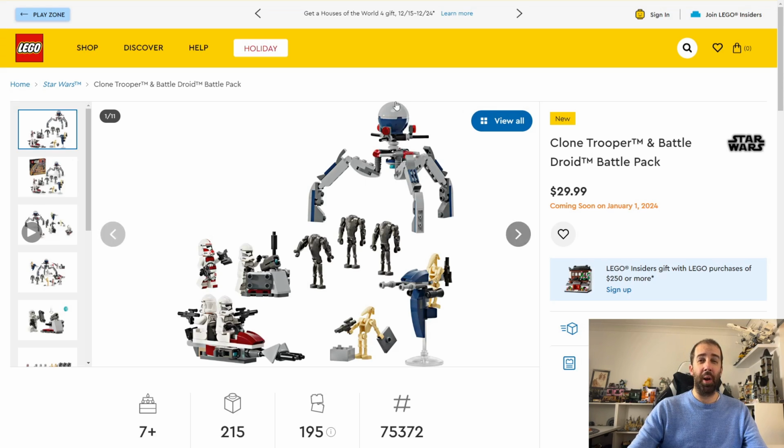I think Lego are onto a winner with this. Just please make more of these. There's so many options you can do for it. Maybe a Death Star one. Oh yeah, I think this is great. Really looking forward to this. Certainly will be buying this.